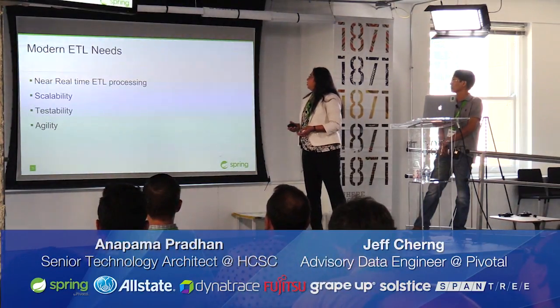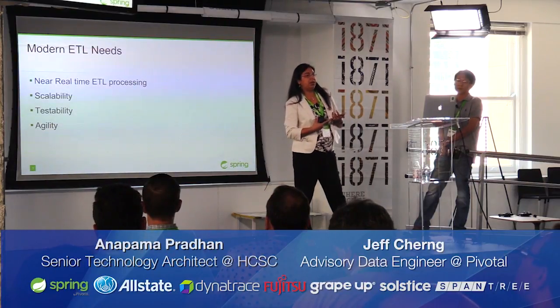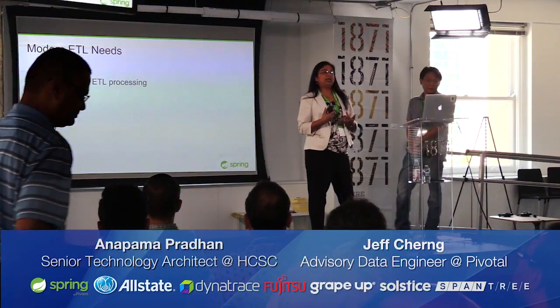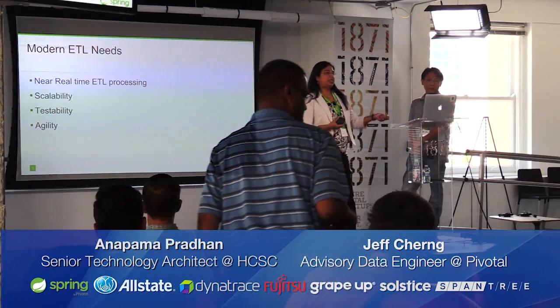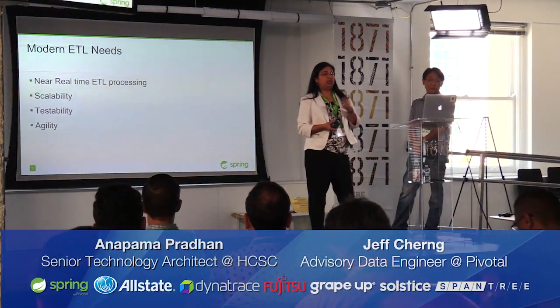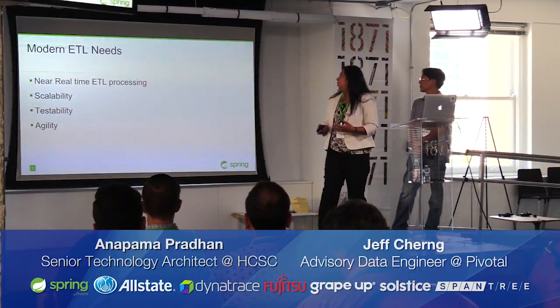So what are our new needs? We cannot have stale data. We are writing APIs, which are going to give information to the end user, so it has to be real time. If a change is made in the source system, we need it to be available right away in Gemfire so our APIs can expose that data.